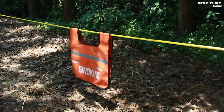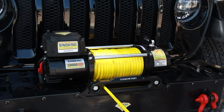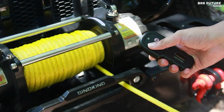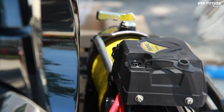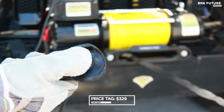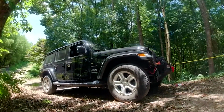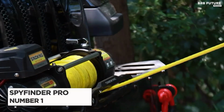Additionally, the fully automatic and independent brake design provides maximum safety for you and your vehicle. The winch comes with a 3/8 inch and 85 feet synthetic rope made of ultra-high molecular weight polyethylene, providing maximum braking strength. At a price of $329, the Sinoking electric winch is an excellent investment for any serious off-roader looking for reliable, high-quality equipment to tackle any terrain with confidence.